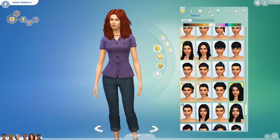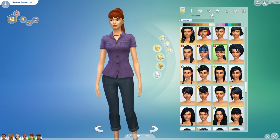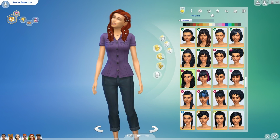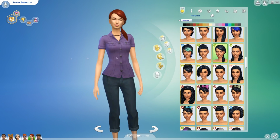So we've moved on to Ragy Bigwallet, which was the firstborn child of Sebastian and Luna. So this is their eldest daughter. She's pretty chill. She's going to take after her mother in her younger years. She's just a normal, nice girl.